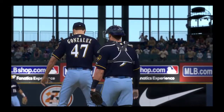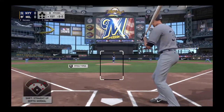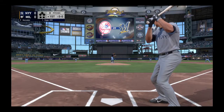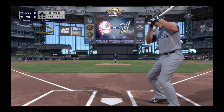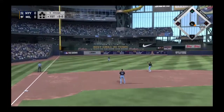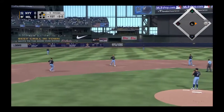Gio Gonzalez will be the man on the mound for the Brewers. What do we need to know here, Danny? Gio Gonzalez, quality lefty. First thing you think of when you think of Gio, that big overhand curveball. Might be one of the best curveballs in baseball. Pretty good fastball, too. 92 to 93 miles an hour. That big overhand hook and a straight changeup.